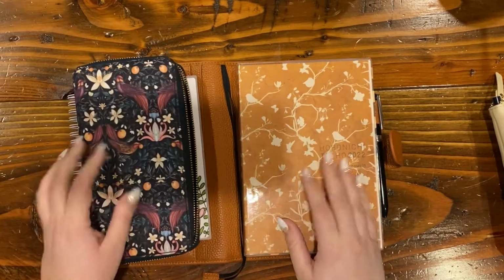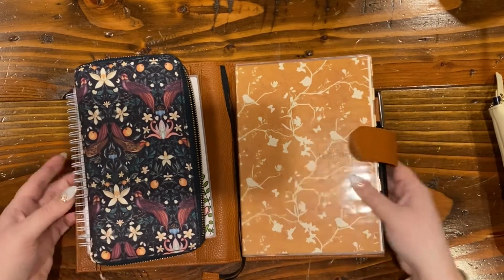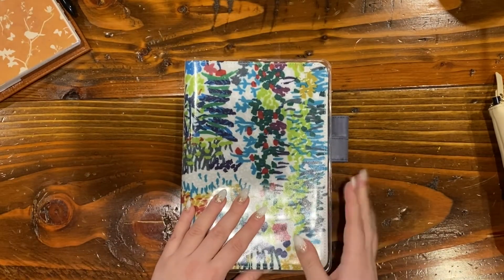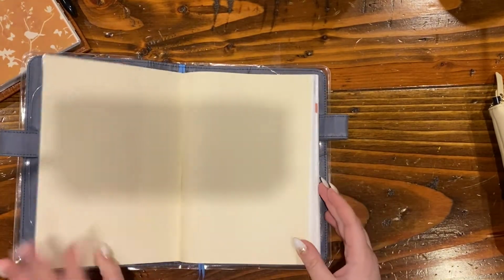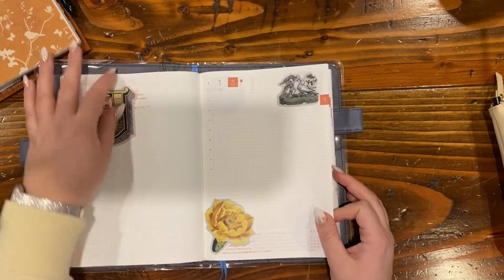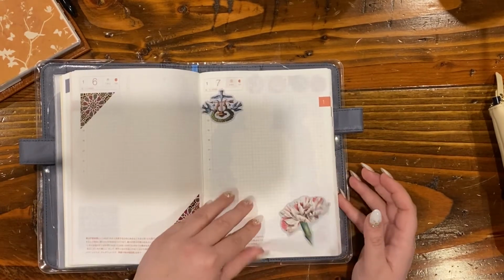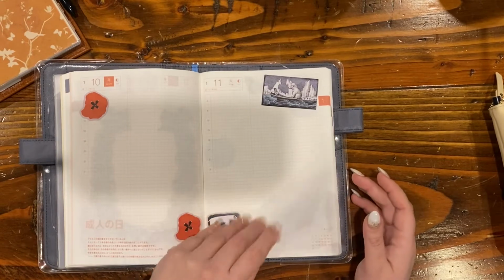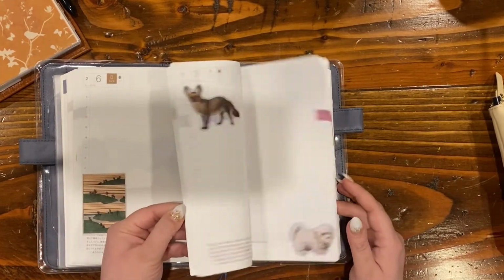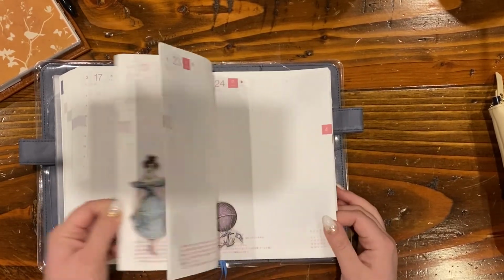I will probably be sharing a lot of the Hobonichi Cousin, and those are my planners. The other thing that I like to do as a planning journaling system is to journal in a Hobonichi Cousin as well. So this year I'm using a Hobonichi Cousin just like I did last year. I'll put my video in the cards of my 2021 flip through. And I pre-stickered my journal this year because it just saves time. And I'm able to just open it up and journal whatever I'd like.